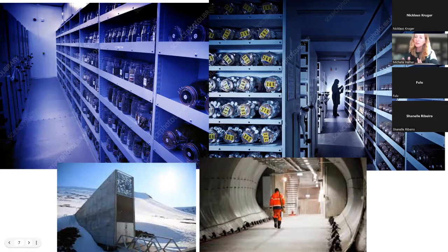So this particular collection that's shown here is actually a seed bank, and it's the Svalbard World Seed Bank. I think it's in Norway, and it is in the ice. So you go underground, under the ice into it. And so you can imagine that it is a very stable environment. But most of us don't have this kind of facility.